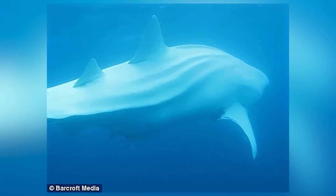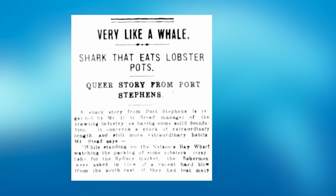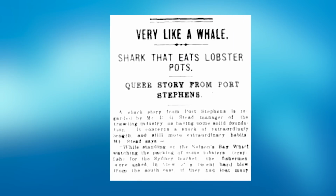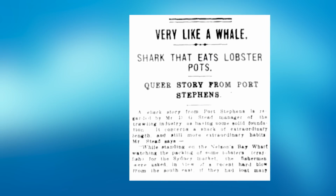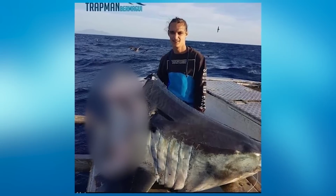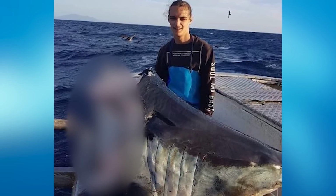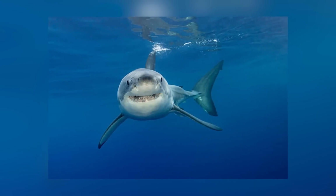lifting pot after pot containing many crayfishes, and taking, as the man said, pots, mooring lines, and pots and mooring lines. These crayfish pots, it should be mentioned, were about 3 feet 6 inches in diameter and frequently contained 2 to 3 dozen good-sized crayfish, each weighing several pounds. The men were all unanimous that this shark was something the like of which they had never dreamed of.